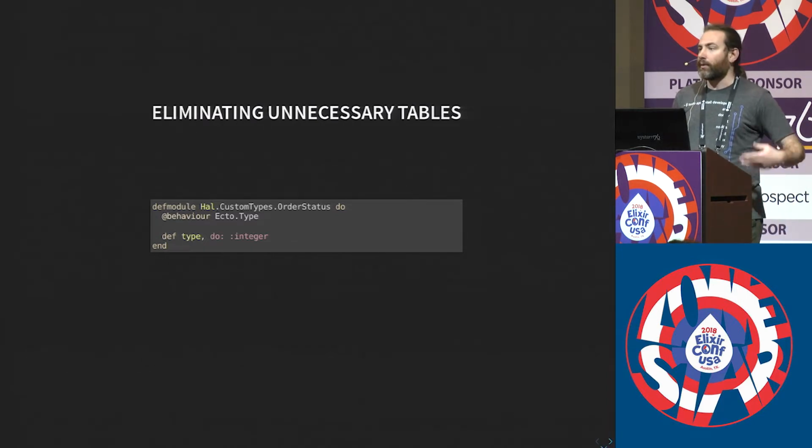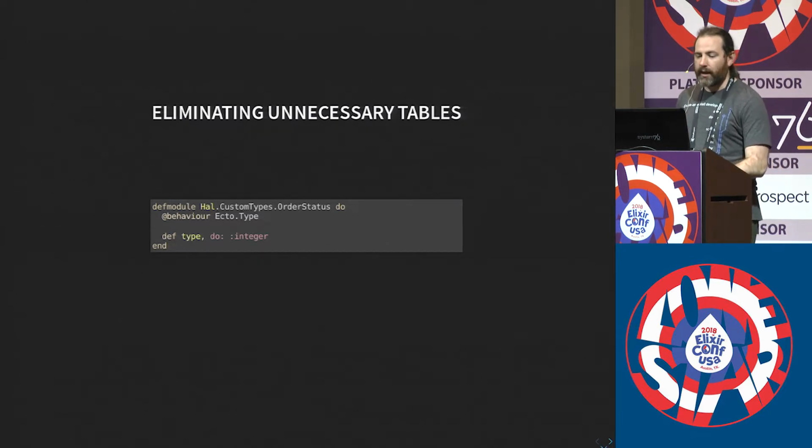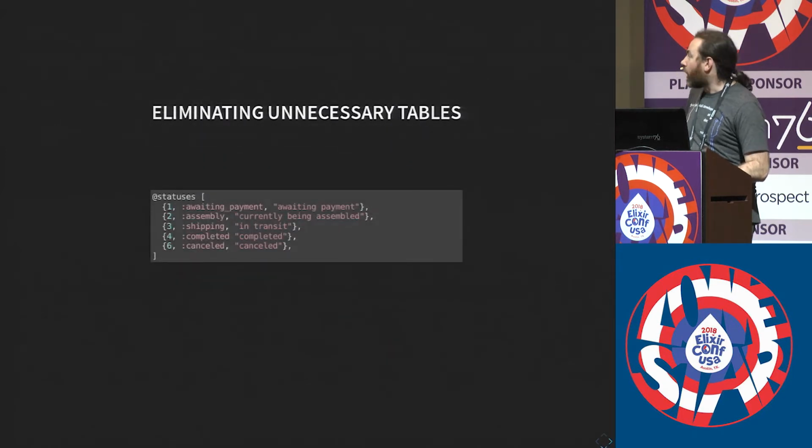But we've already got this table. We've already got our orders that have a foreign key to it. We've already got this association in this table that we don't want, and we can't drop it because that would break Joshua. So we've worked around this by just not creating a schema for the table. We've created a custom type instead. The type is integer because that's what our IDs are. We just hard code all of the legal values into a statuses object.